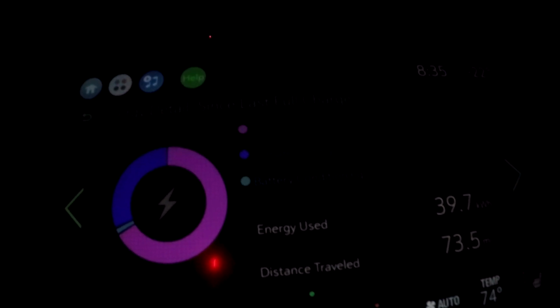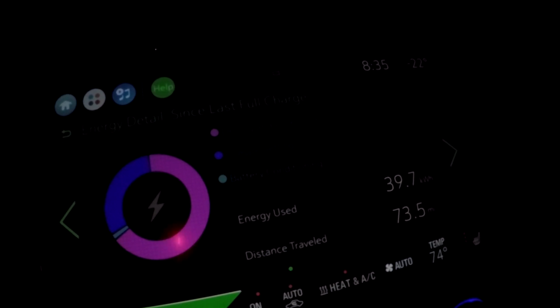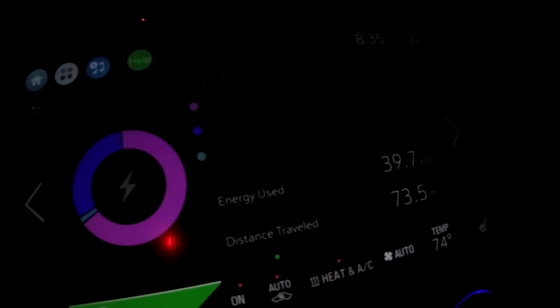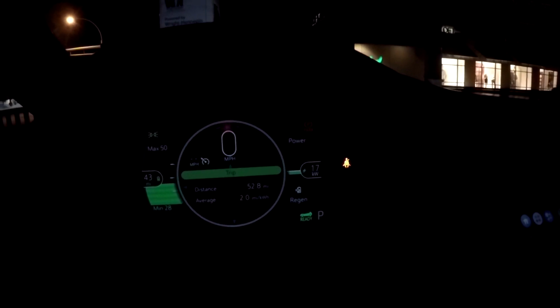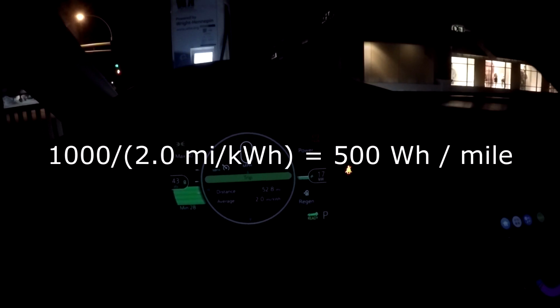And on this screen you can see what percentages went to everything. So driving accessories 67%, climate settings 31%, battery conditioning 2%, energy used 39.7 kilowatt hours, and this was not actually charged all the way up, but I did charge it at work on level 1, and I drove a total of 73.5 miles. So this little trip we've done 52.8 at 2 miles per kilowatt hour, and I don't know if the charger is going to go any faster.